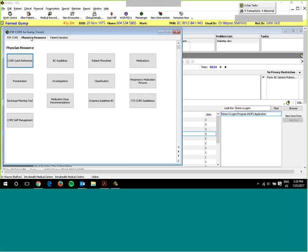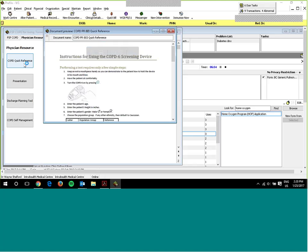Moving over, we have our next tab, physician resource. The same way we linked the algorithm, we've linked in each individual physician resource and separated it so they don't have to sift through the algorithm to find it. If I click this one, it's linked directly. And just like the algorithm, this is loaded into their document library as well. So to pull it up, it's quite quick.